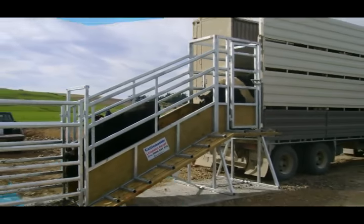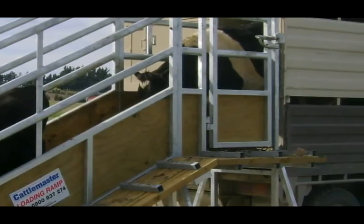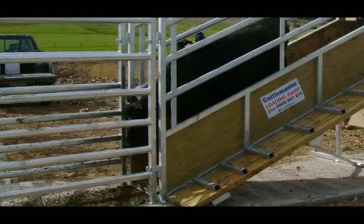An optional attachment, the 1.2 metre flat top loading ramp makes loading and unloading easier as the cattle come out of the truck onto a flat landing before descending the ramp.